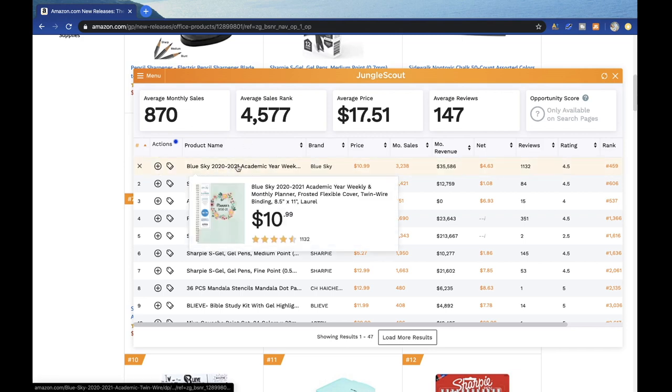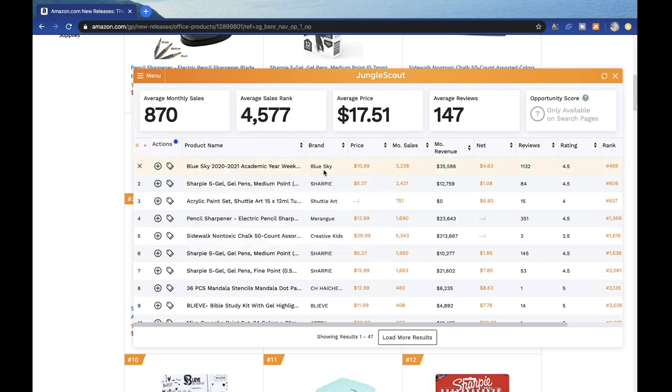All right, this here is the product name, the product brand, and the price. So these things are important. Monthly sales. Look, you can actually see a very accurate estimation of how many monthly sales this exact product is getting. That is insane. This product is doing $35,000 a month. It does have a lot of reviews though. All right, and this here, net, means your net profit. So after fees, that is what Jungle Scout is saying this seller is making. Okay, reviews, we already talked about that. The number of reviews, the rating, so it has a 4.5-star average.